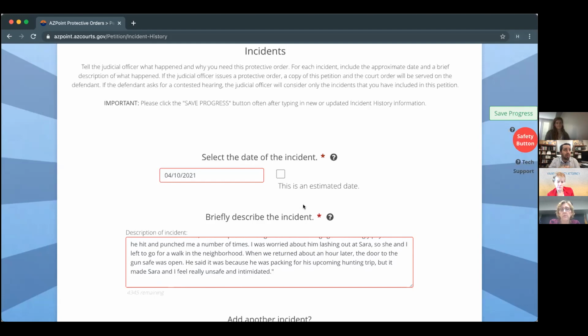Also, is it appropriate for them to basically copy and paste the information from their IR that they've received from their police department? The incident report? I don't care how it gets in there, just put it in there.